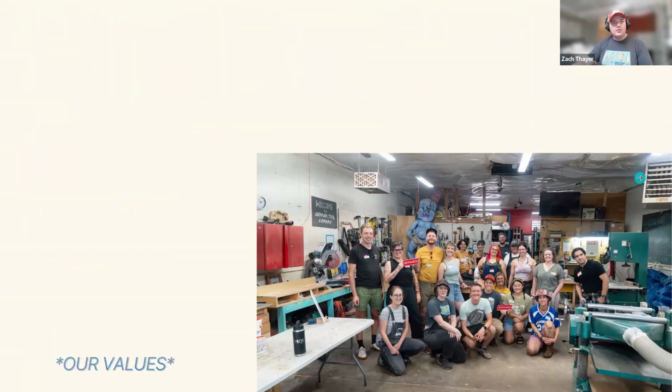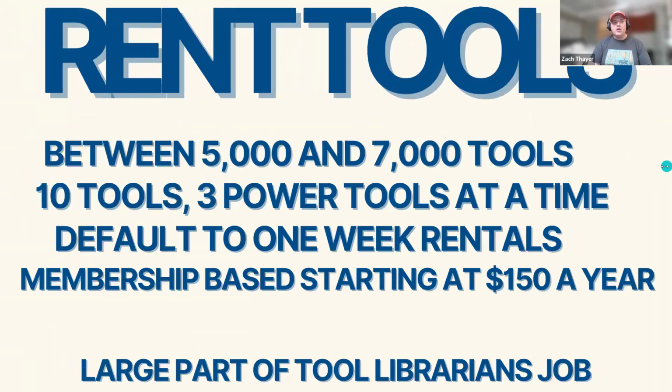So let's dive into renting tools. Like I said, we have between 5 and 7,000 tools. The reason I know that is because I recently did an inventory map of where everything was. I painstakingly went through a lot of the tools. And then the entire team went through a huge inventory sweep to try to make it more accessible, which everybody did just such a good job on.